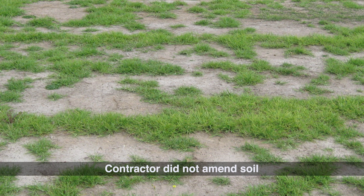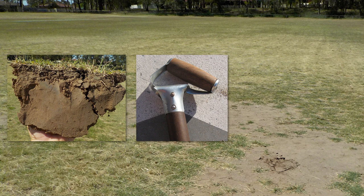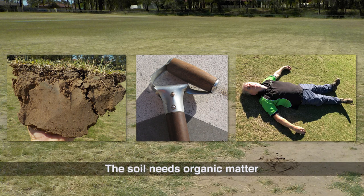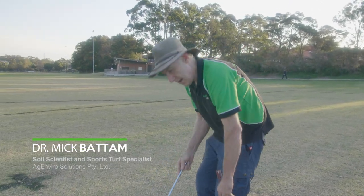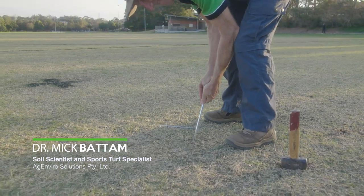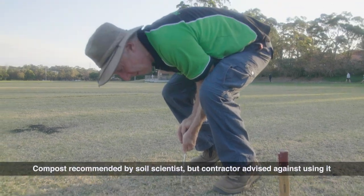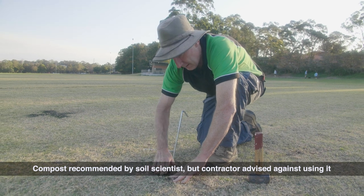The reason why so many sporting fields struggle is that they have been constructed or maintained incorrectly. Not only is it turf cover that suffers when the soil is not amended, but often fields constructed without any soil amendment are extremely hard. So here we have now a tent peg, and basically you'll see that I cannot push it into the soil, even though the soil, if you look at it, is actually quite wet right now. So it's very, very poor.